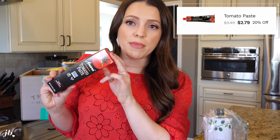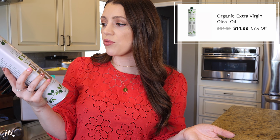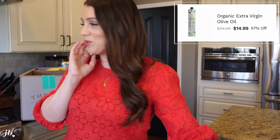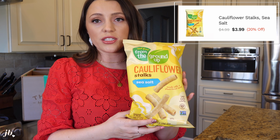Also got our favorite tomato paste from the Amore brand. We always have one of these in our fridge. And another thing, we always get some olive oil. This is the Thrive Organic Extra Virgin Olive Oil. We go through olive oil like water. It's embarrassing how much olive oil we go through. An entire household favorite I get, I think, in every order are the From the Ground Up cauliflower stalks, the sea salt kind.